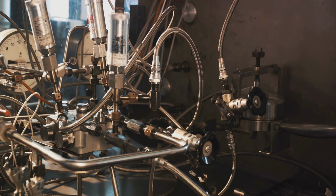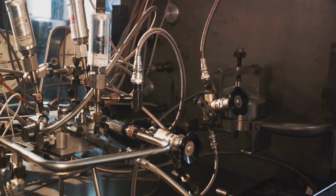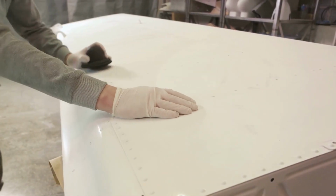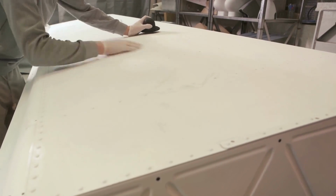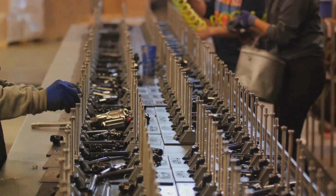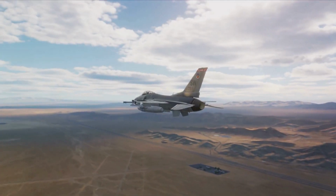Then, there's the economic argument. The F-35 program isn't just about building a state-of-the-art fighter jet. It's also a massive job creator. From the engineers who design it to the factory workers who assemble it, the F-35 program supports thousands of jobs across the country. Plus, there's the potential for export. With allies around the world interested in the F-35, there's a huge market for selling these planes internationally, which could bring in billions of dollars.